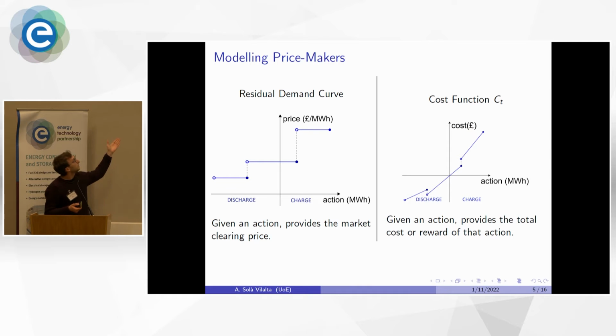So if we take a residual demand curve as the one on the left, and we multiply it by the quantity bought or sold, we get a piecewise linear cost function where the slope of every piece increases as we move to the next piece on the right as the price per unit of electricity increases.